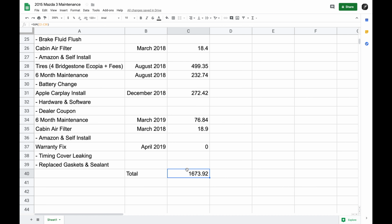So I hope that helps you out if you're curious how the costs are for a Mazda 3, especially that with a Skyactiv engine. So I have the 2.0.